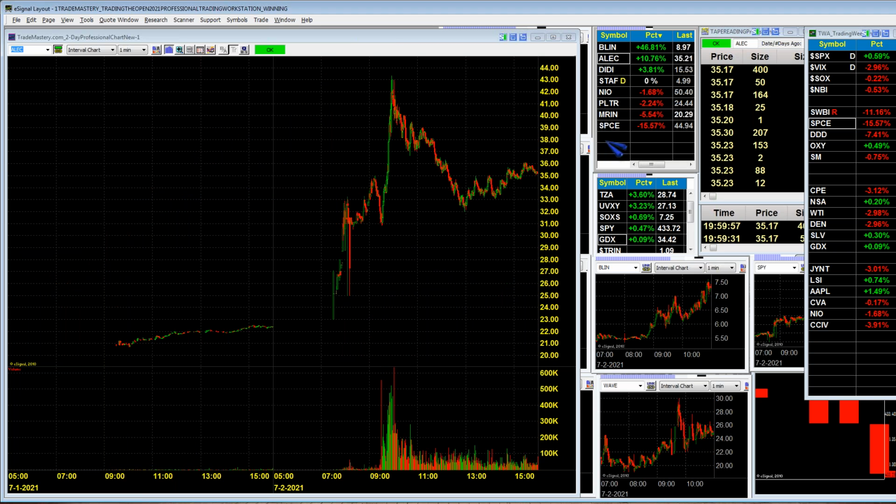ALEC, now this was a nice big runner for us yesterday. We called the long on the way up, and this one had a multi-point run for us, and I got them out near the 42, and then I said short on the way down, and I gave specific entry triggers on the right side as it dropped, as well as earlier on the left side breakout. So ALEC is an Alpha Lima Echo Charlie. Did a really nice run from 24 to 43, so nearly a $20 run, which is good. $20 in a single day on a $30 stock.